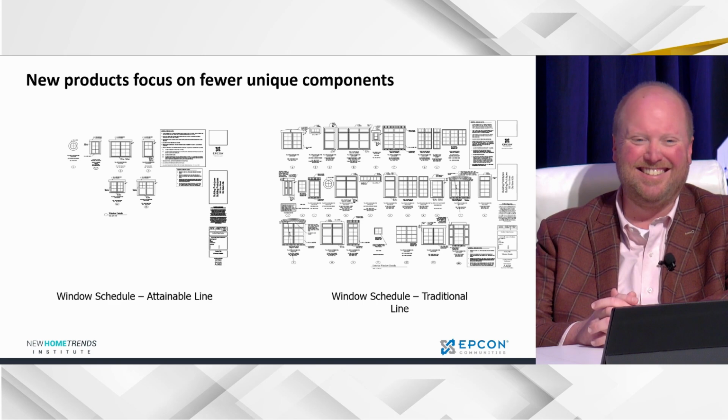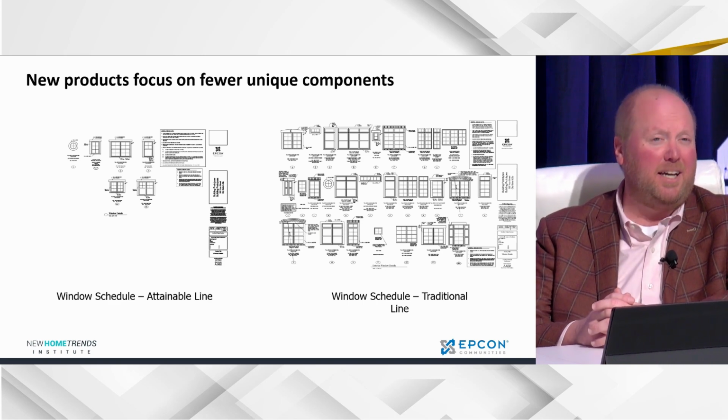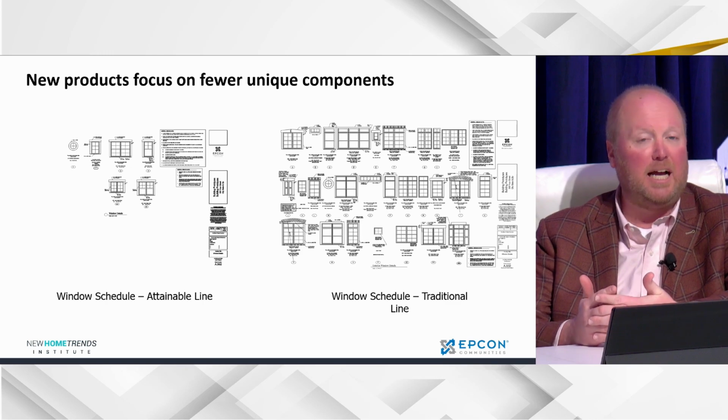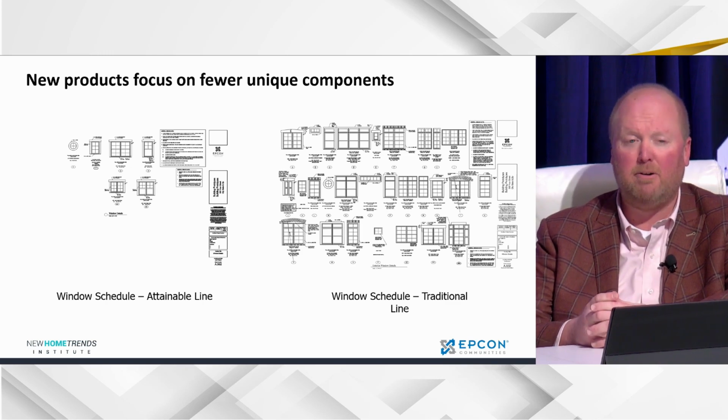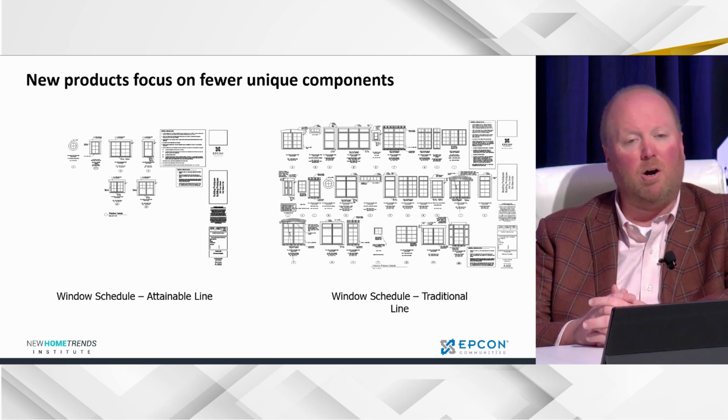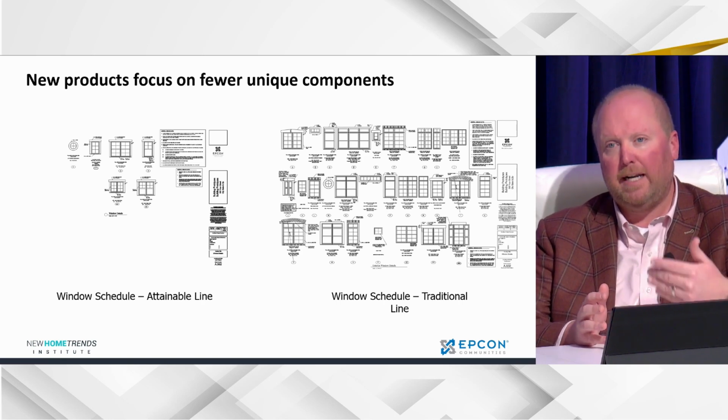Yeah. Another example would be the window schedule. Traditional lineup, lots of different windows. Very hard, especially in supply chain crisis times like we're in right now. On the left, the new lineup. And I want to get even better on that. I want to go away from mold windows as we're refining the plans over time.